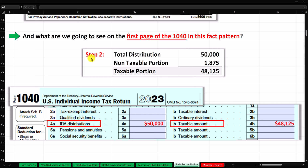And what are we going to see on the first page of the 1040 in this fact pattern? Well, right here from step 2, total distribution of $50,000, we had a non-taxable portion of $1,875, leaving a taxable portion of $48,125. So I would expect to see line 4A IRA distributions with $50,000 on it, and line 4B the taxable amount with $48,125. And this right here is one very common reason why you might see a difference between these two lines.